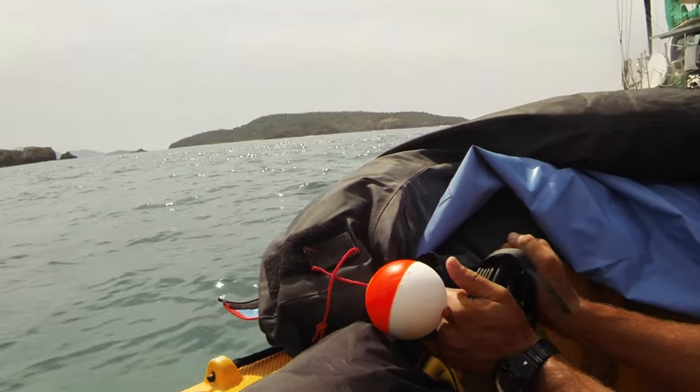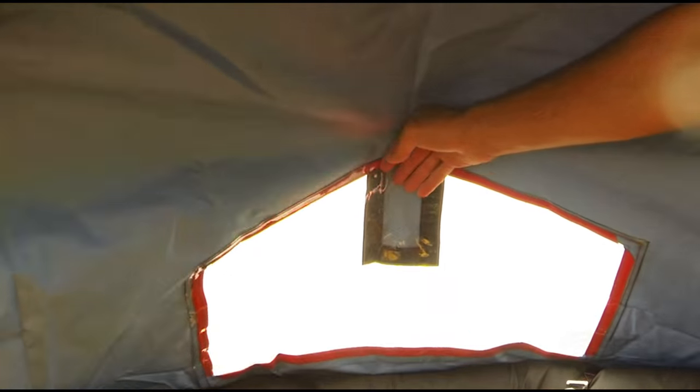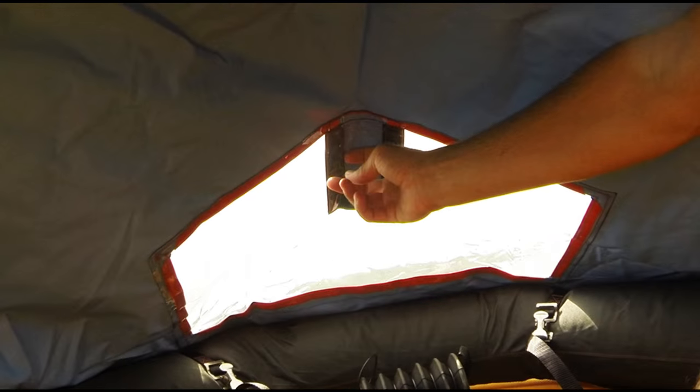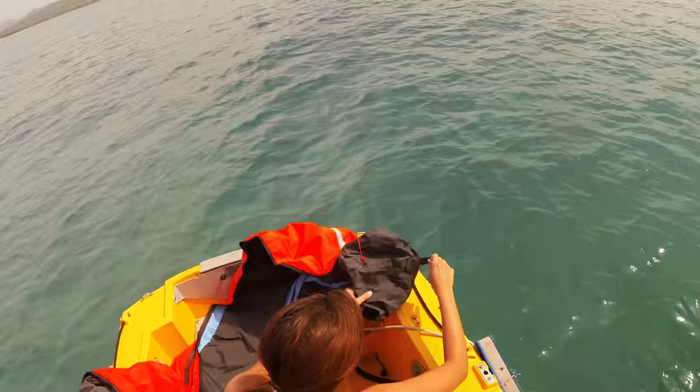But really, inflating it by hand, that probably took about, what, 30 to 45 seconds? Yeah, it was real quick. Yeah, it was probably less than a minute. And here's where the mast for the sail kit can go through, so you can still have the life raft set up. Sit up front. Megan's gonna do the back.